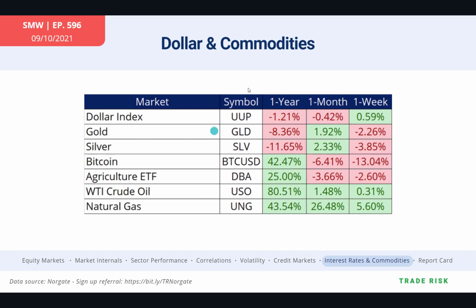If we take a look at dollar and commodities here, you can see the dollar again was up. Dollar index was up almost 0.6% this week. Gold was down. Silver was down. Bitcoin down sharply, double digits. Ag was down. Crude oil and natural gas, though, take a look at these two standouts, especially natural gas. Both of them really are bucking the trend on a rising dollar, which usually puts pressure on commodities. We're not seeing that pressure really stand out here. We see both of those standing out to the upside this week. So that is certainly noticeable.